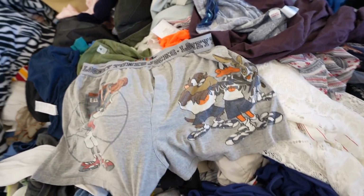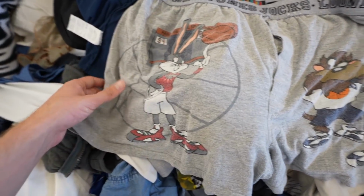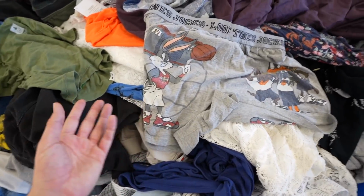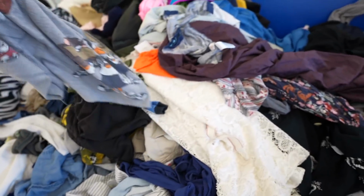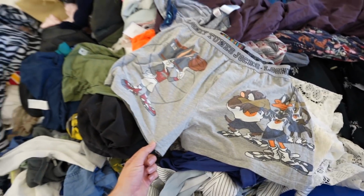Hey guys, we also found the thrift sausage holster, the vintage Looney Tunes jocks, the whole gang. Bro, I'm just lucky there was no shit debris on the back of these, for lack of a better word, bruh. Swag.